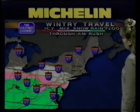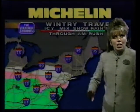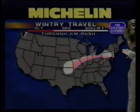Big-time problems moving into the Northeast Corridor, I-95, as well as the LIE, the Merritt Parkway, and the Beltway. Looking at big-time trouble. Snow, freezing rain, sleet, rain. Just depends on where you are. We're thinking in D.C. it will be rain. Philly, possibly a mix. New York City, snow. So look for heavy amounts of snow a little bit later in New York City and stretching on into Hartford, as well as Providence, Rhode Island, and even Boston.